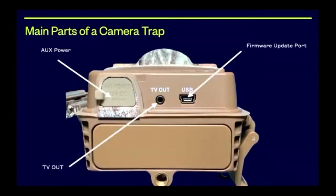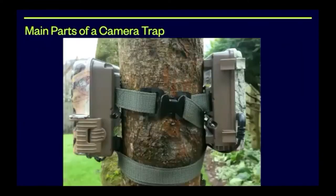On the underside of the camera trap, you can see that we have access to some additional ports. The USB port is used to update the camera trap as directed by the manufacturer, and the TV port allows for you to plug your camera into a TV with an optional cable to view the images or videos held on the SD card. In reality, I find it much easier to take the SD card out of the camera and pop it into a computer and view the files that way. The final port is a 12 volt auxiliary power port that enables you to plug in an extra power source to extend camera deployment times.